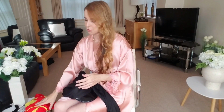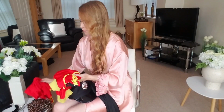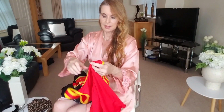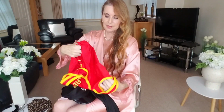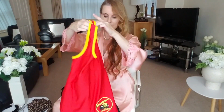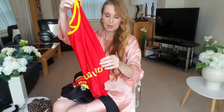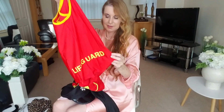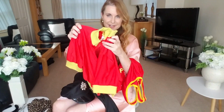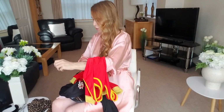I've also got a Baywatch costume. It comes as this all-in-one, and then at the back it comes quite high up, and then it's got a little jacket.